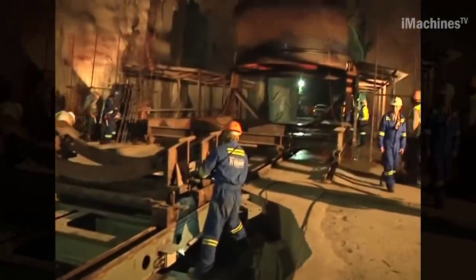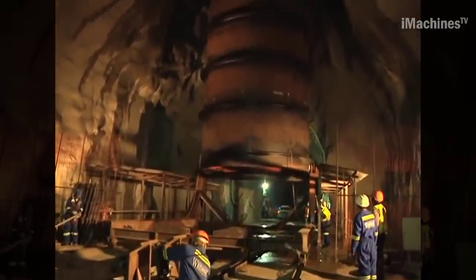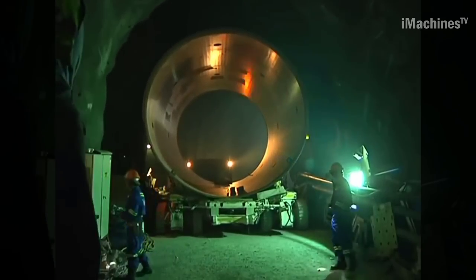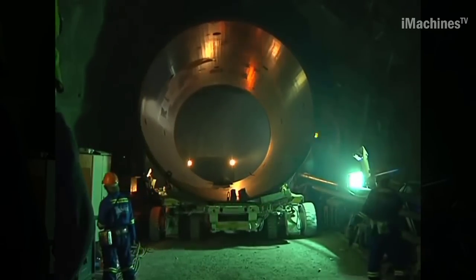The Whessoe Ingula Pump Storage Scheme is expected to be completed in 2014, providing South Africa with much-needed electricity generation capacity to meet peak demand.